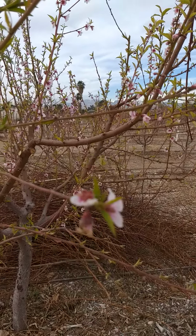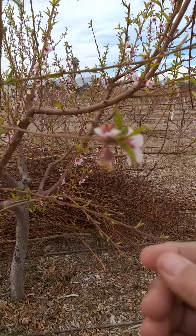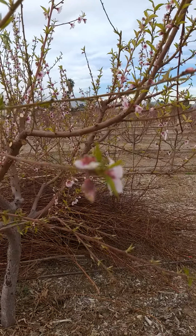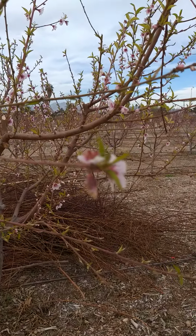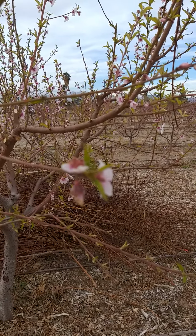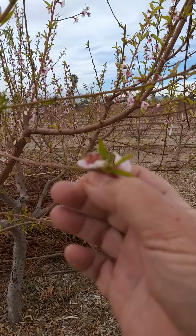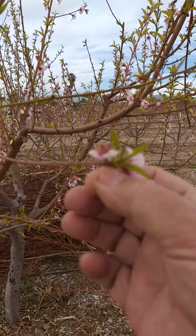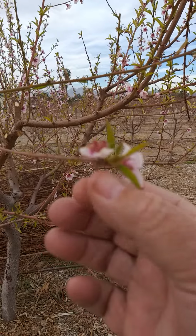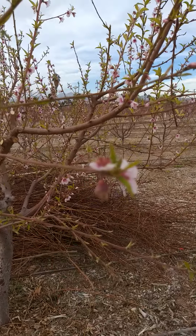If there has been pollination and if there's fruit set, you should be able to go up to that flower, squeeze it, and you'll feel a little tiny ball. The beginning of that peach fruit will start to form, and you'll feel it in there when you squeeze it. There's nothing in there. So that flower is dead. There wasn't any bee activity, no pollination, or the freezing temperature got it.